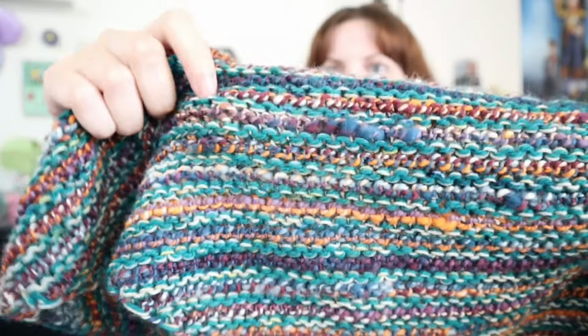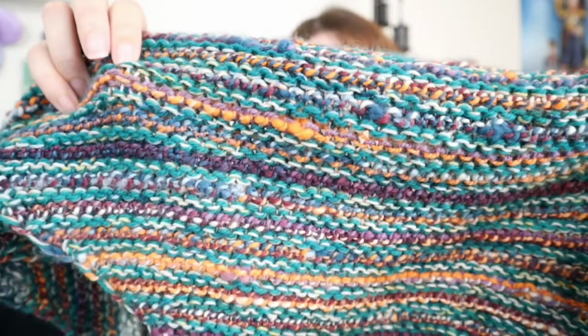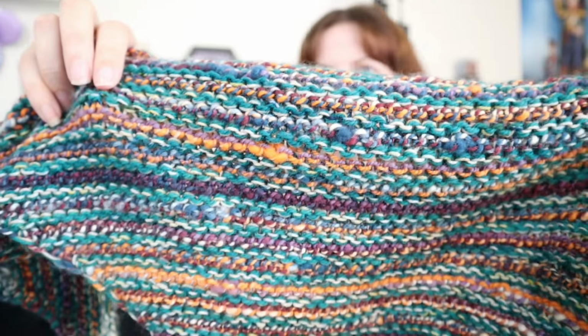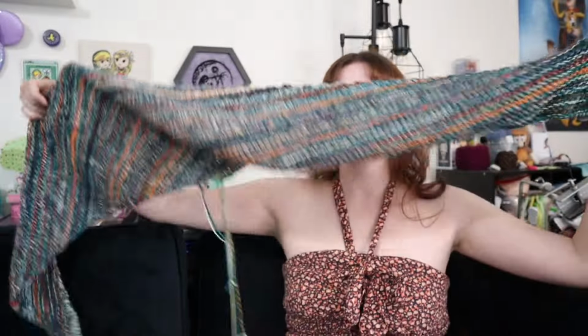And then the multicolored one, with the oranges and stuff, is the one from the farmer's market. I think it's Hedgerow Willows Farm. They have sheep, and then they sell their yarn. So there it is. It's getting bigger. So there's the whole thing.